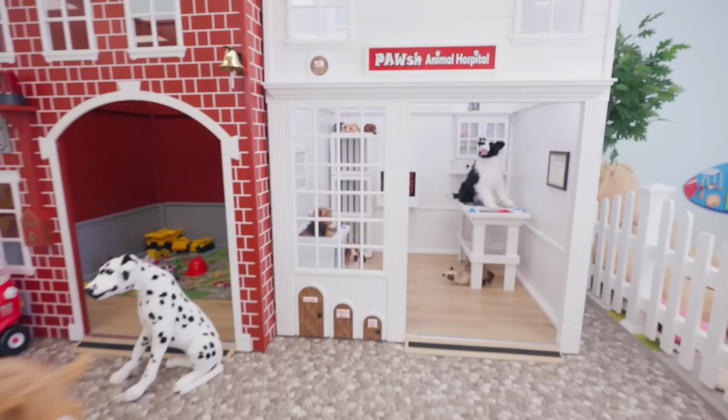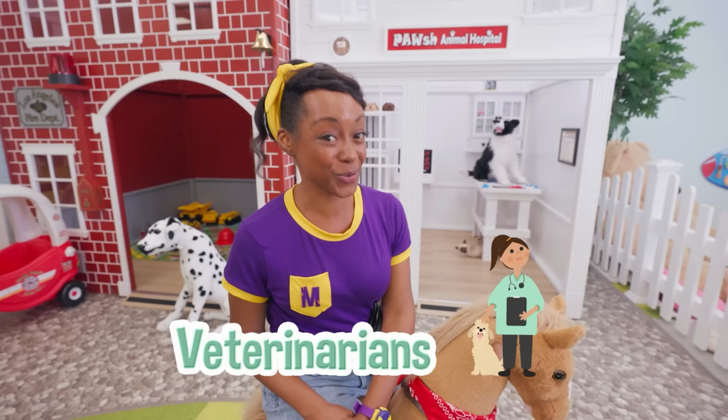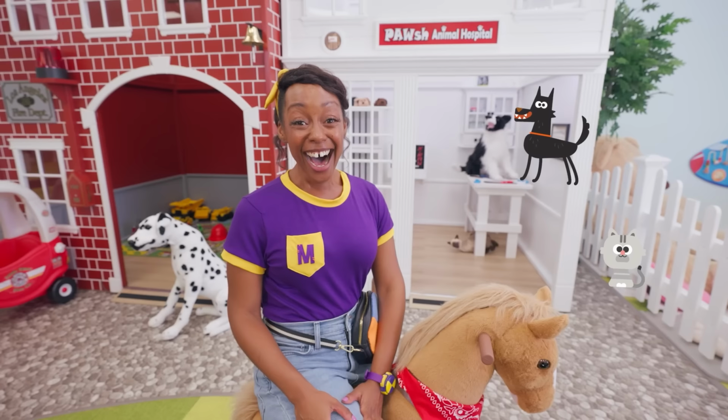Whoa, look, an animal hospital. This is where veterinarians work. Veterinarians are doctors, but for animals. Would you like to be a veterinarian with me? Awesome, let's go.